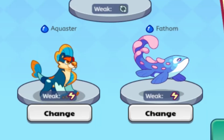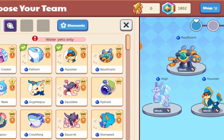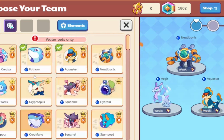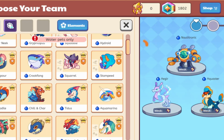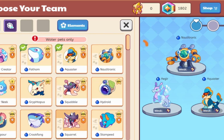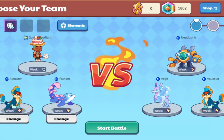Alrighty, I think I'm going to start off with Fathom and a Quaster. What I've noticed really quickly is I actually don't have that many water pets. That's all I have, which is really difficult. The only good thing, I guess, is that I have Chill and Char and Shiver and Scorch, which gives us fire and ice spells from both of these pets, which is really nice. It gives us a lot more variety on what we need to do here.